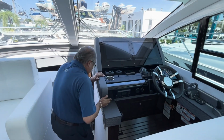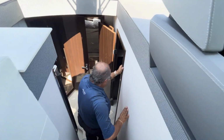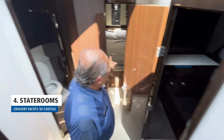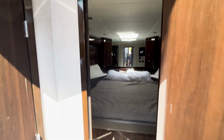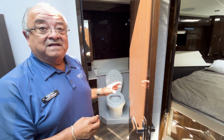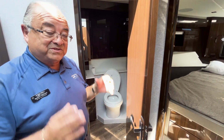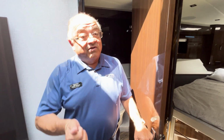Let me show you down here. One of the nice features for a 50, not many 50s have this. We have 1, 2, 3 staterooms. This is the master. It's very high, very deep. And this is a double bed. And here we have the VIP. And another very unusual feature on a 50-footer, you've got 3 heads. Sometimes you find 2 bedrooms, 1.5 heads. This one has 3 bedrooms with 3 heads. Very enjoyable, very secure, very tall, a lot of volume.